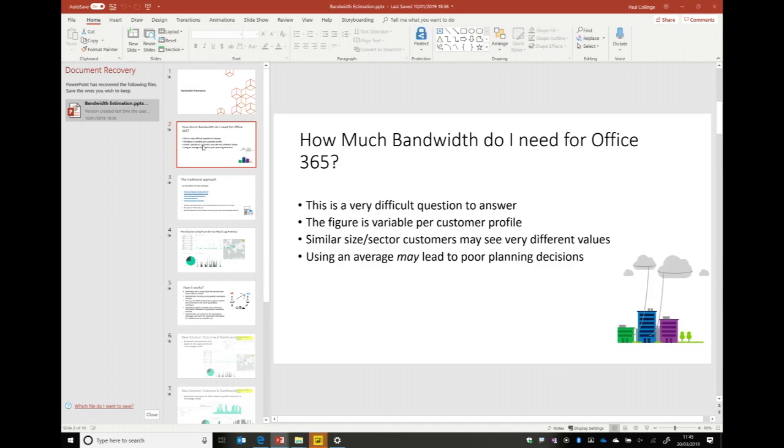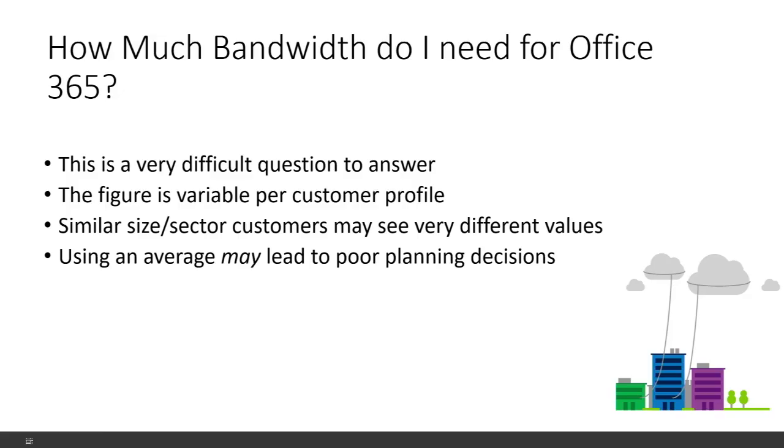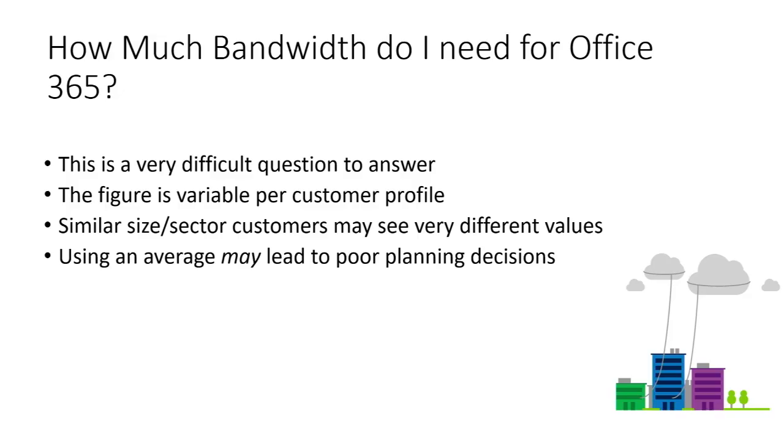So I can't give you an average for customers using Office 365, because you're going to make quite extensive planning decisions based on that. And I don't want you to spend money on something with a guess. But we've never had a good answer. We used to, say, use the calculators, but this is a terrible way of doing network planning, because one, it's kind of a guess, because you put data into the Exchange bandwidth calculator, and if you put wrong data in, you get wrong data out. But it's also a small piece of the puzzle.